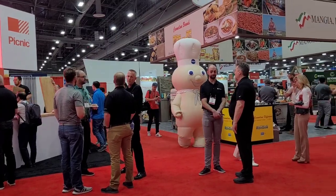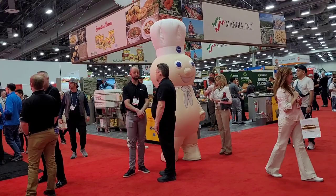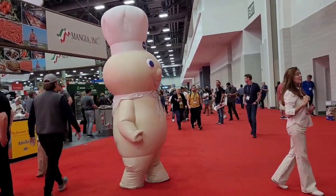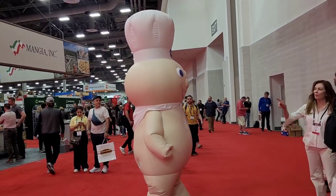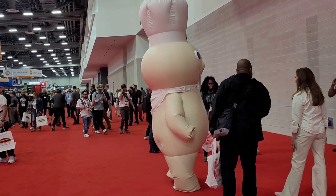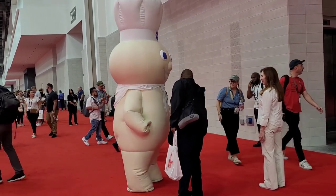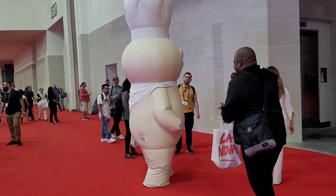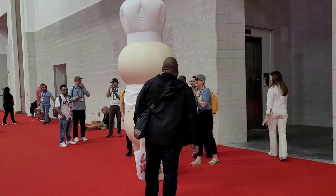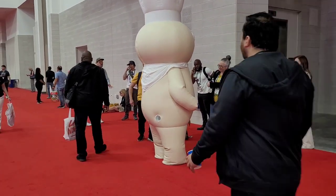Got Pillsbury the Doughboy hanging out. It's a little creepy. He doesn't move too fast. Oh! Oh, he's got a little spot in the back. Maybe you can poke him too. His butt.